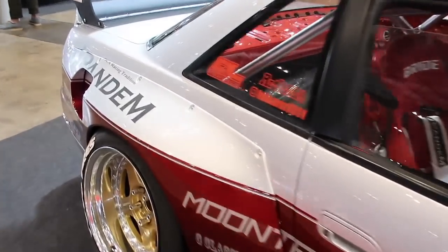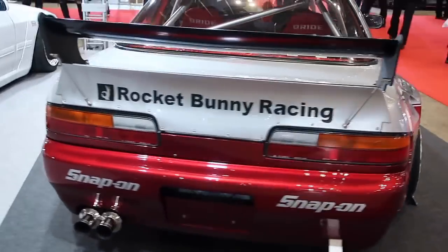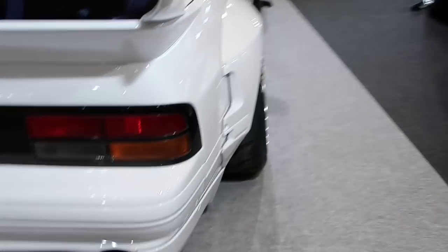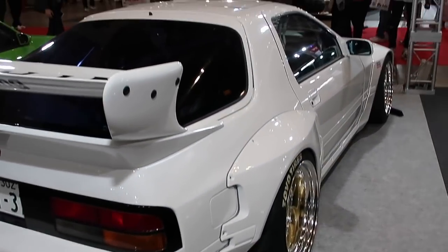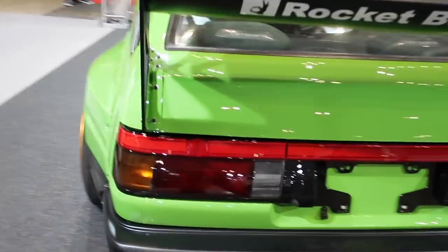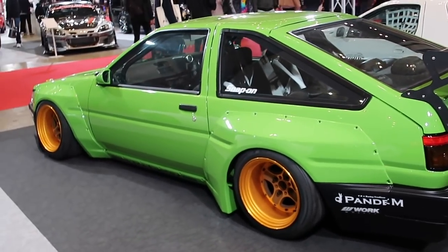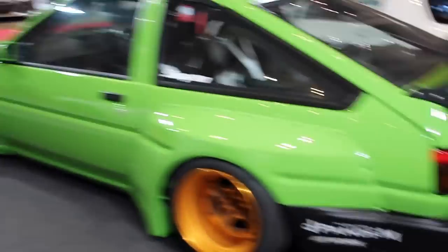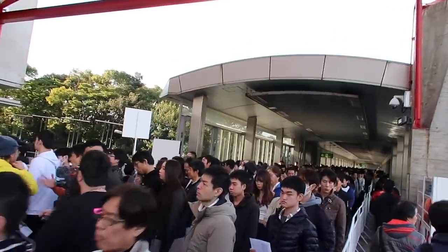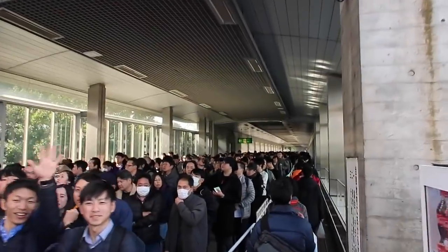Car at SEMA actually. It's probably one of my favorite cars at SEMA. And still probably one of my favorite cars here. Pandem FC, Pandem 86. Nice. I'm really glad we didn't have to wait in this line. Holy shit. Hello.